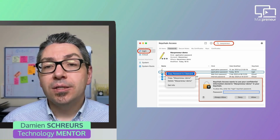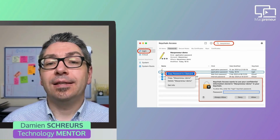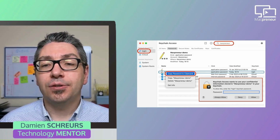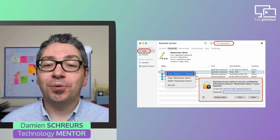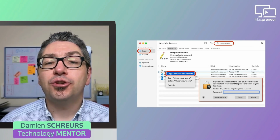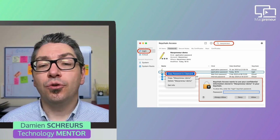So yes, it is protected by your user account password, which means that even if a stranger were to roam inside your Mac, they could not get access to your passwords, unless of course they know your user account password. Whatever is stored inside the login keychain is only available from that Mac, so make sure that it is backed up by Time Machine, otherwise you could lose them.